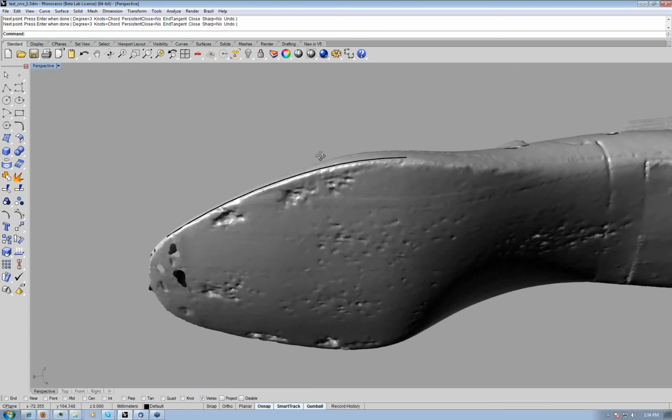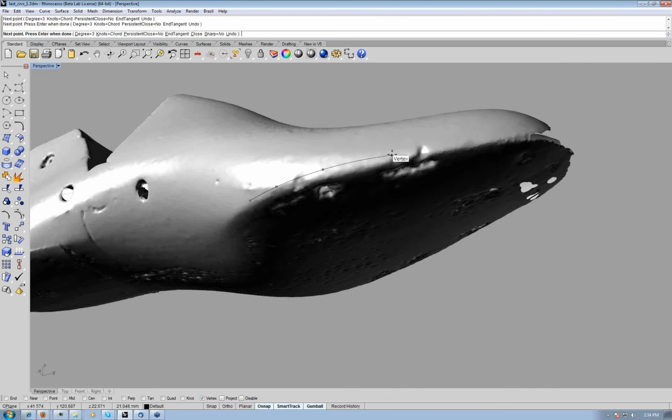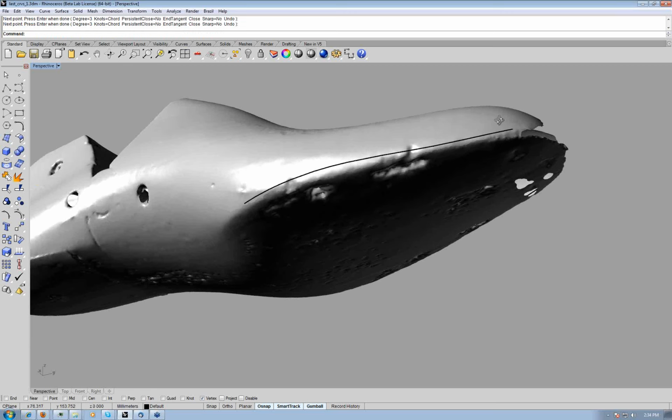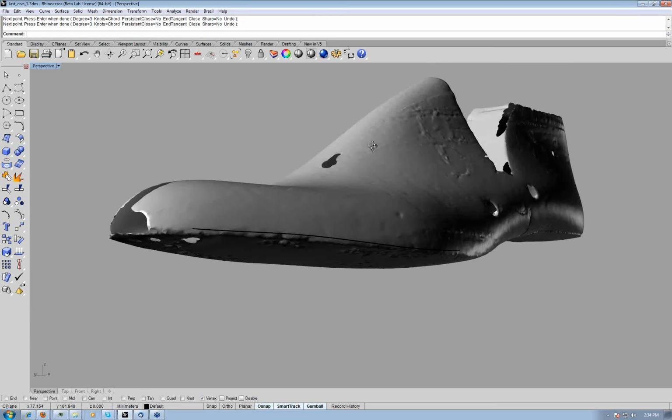So I'm going to go along to the other side and draw another one. I'm not going to do the whole sneaker here, or it's actually a dress shoe. I'm not going to do the whole thing, but I will do just a few to show you some of the useful stuff that's going on here.